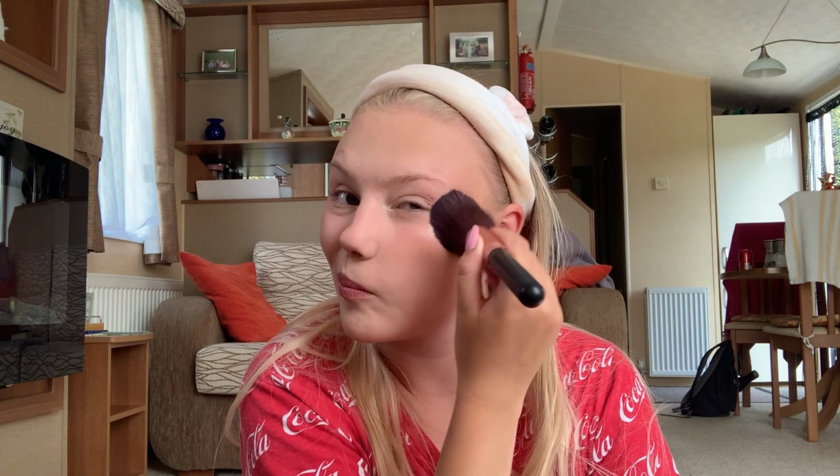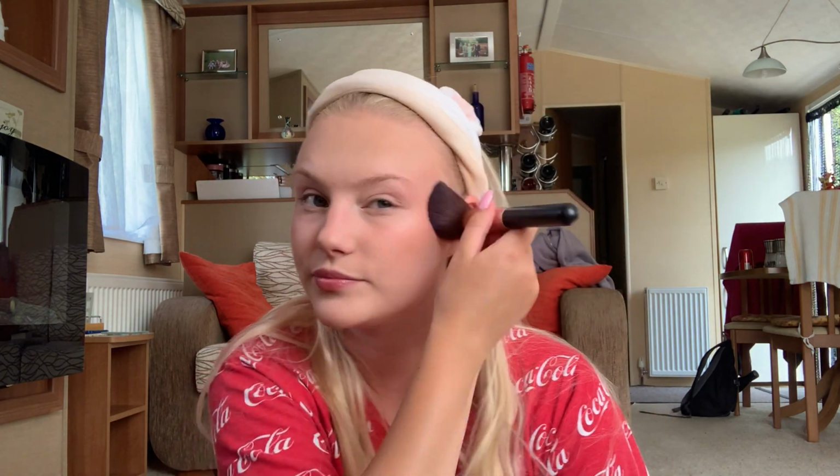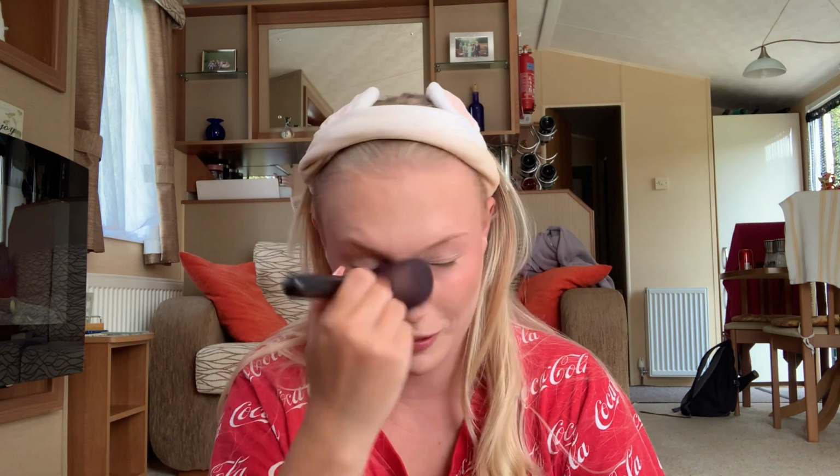Really up on there and then brush over the highlight just to meld it in. I love blusher. And then of course putting it on my nose, focusing it on the bridge of my nose instead of the tip of my nose, but it's quite a big brush, so.